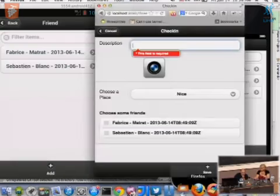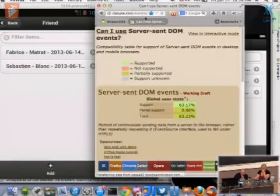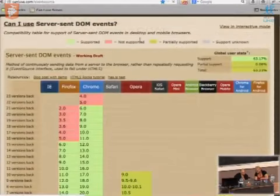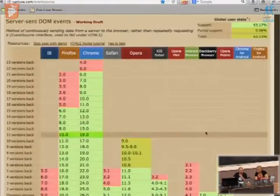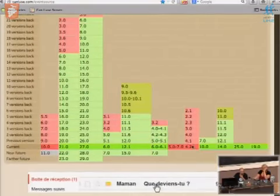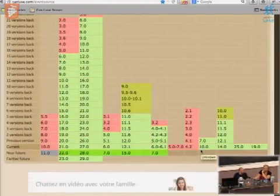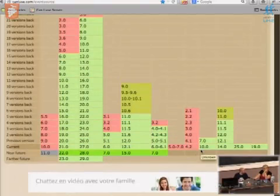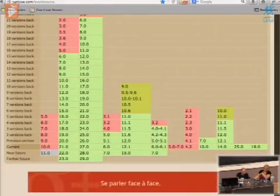What kind of browser is it, Fabrice? We could check the browser maybe. Yeah, let's check on Can I Use. Can I use EventSource? And for example, look, the Android browser doesn't support server-sent events. Too bad. So we give up? We don't have notifications. Too bad. What should we do then?